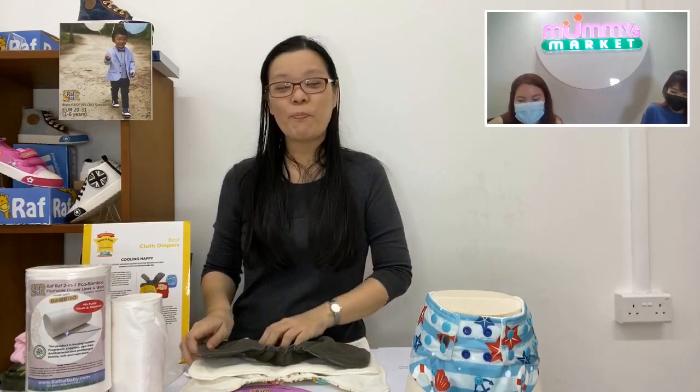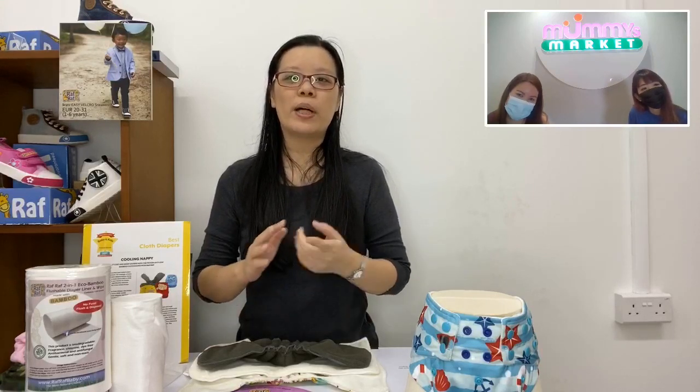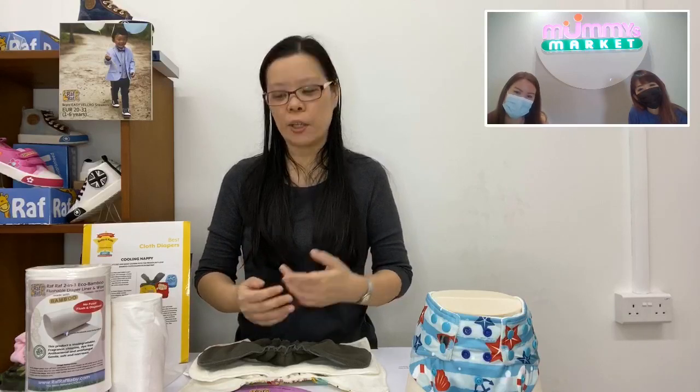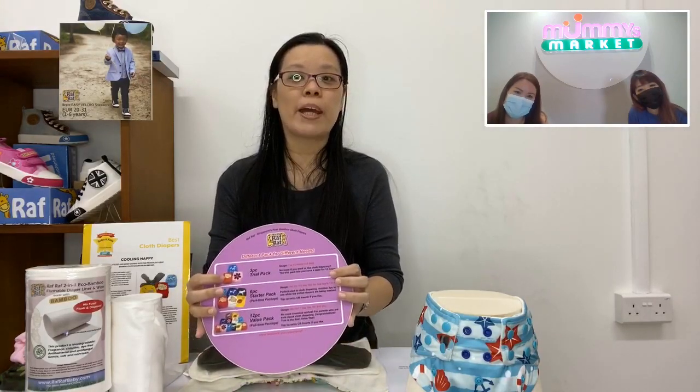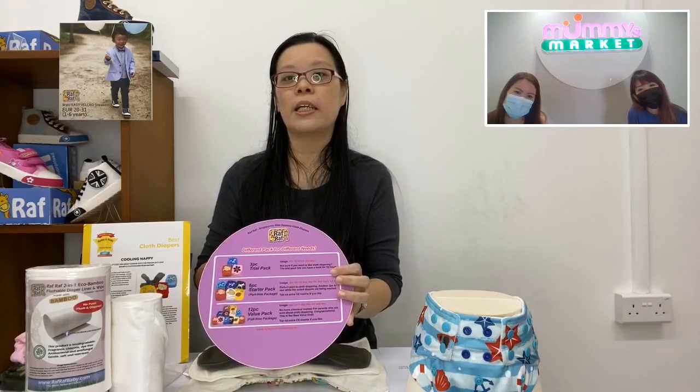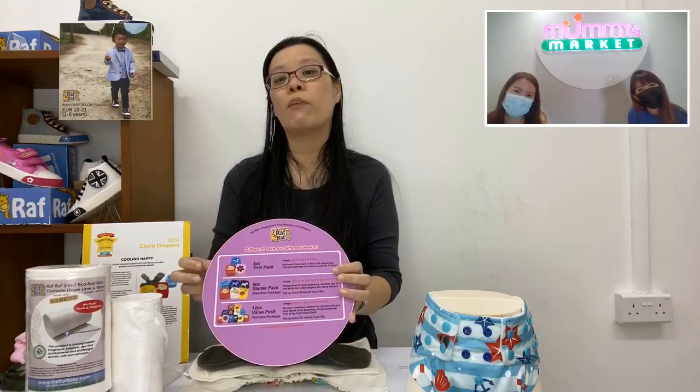So wait. In your experience, if a mom is looking to try cloth diapers for the first time, how many would you recommend she get? Depending on their needs. So usually we have actually 3 types of packages. One is what we call the trial pack. So whether they want to cloth diaper or not, they can go for a trial pack first. The trial pack is a 3-pack, which allows them to use it continuously for 12 hours.